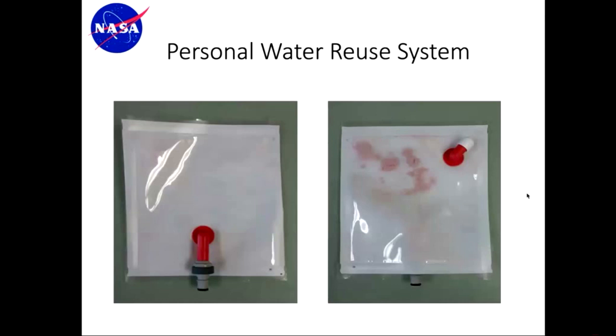This technology was originally developed by a company called Osmotech, and they actually had quite a bit of success selling these as commercial products for U.S.